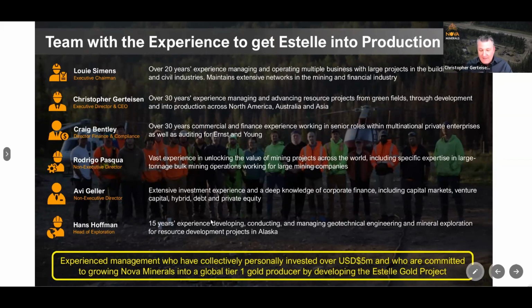Remember that management and directors have personally invested over $5 million in this. We have skin in the game as well. So concerns like dilution and these type of things, we understand that. It affects us as well. Our main objective is to develop this project, bring it into production as fast as possible to minimize dilution and for us all to reap the gains.